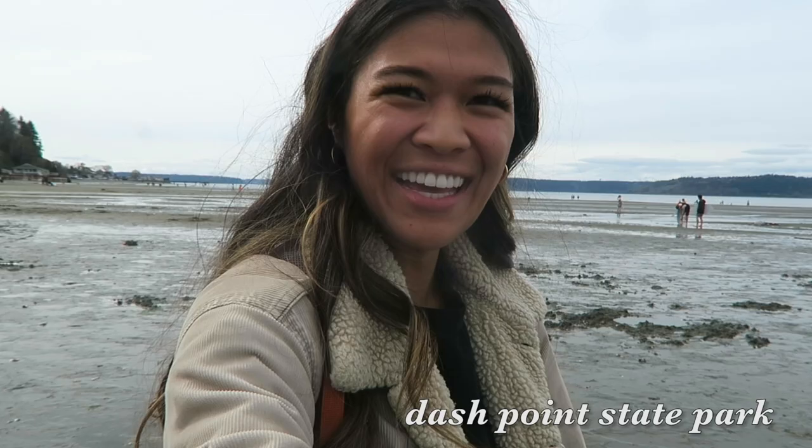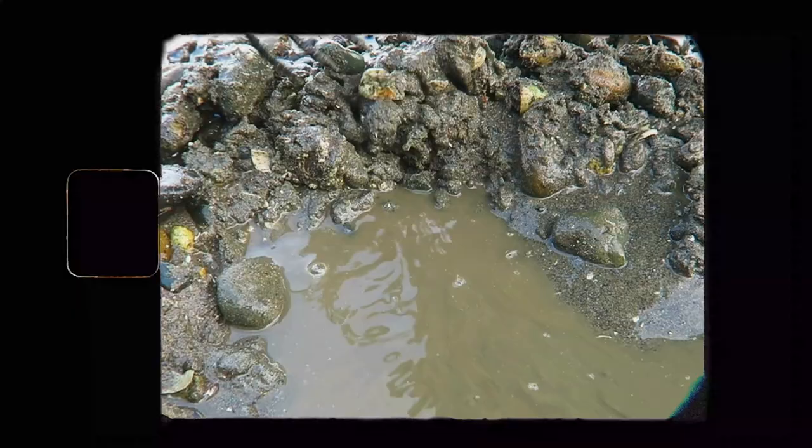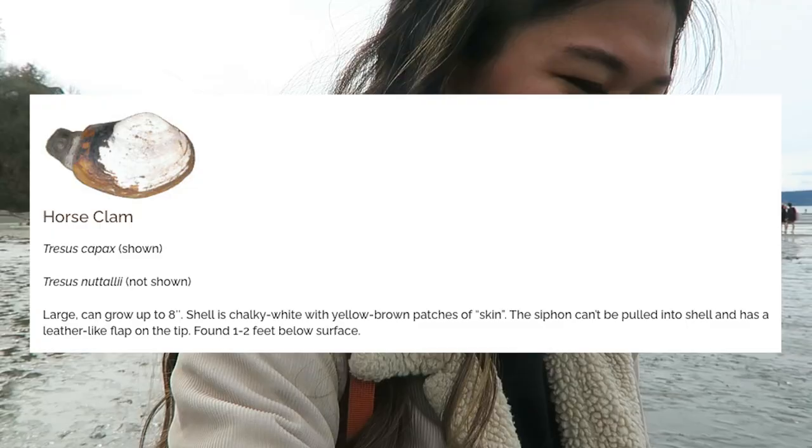Ready to clam. This is a little bit different than the last time we went clamming because we are gonna be looking for horse clams, which is what's more abundant at this beach. Horse clams are like 1 to 2 feet below the surface, so we brought our little spade so we can dig a little bit more. And it's all sand, whereas when we went last time at Shine Tideland State Park, it was a lot of rocks and stuff that we just had to turn over. So we'll see how it goes.